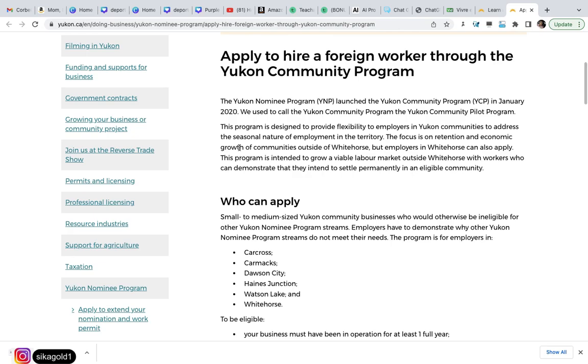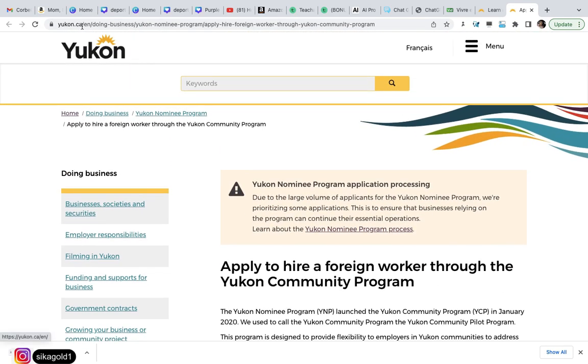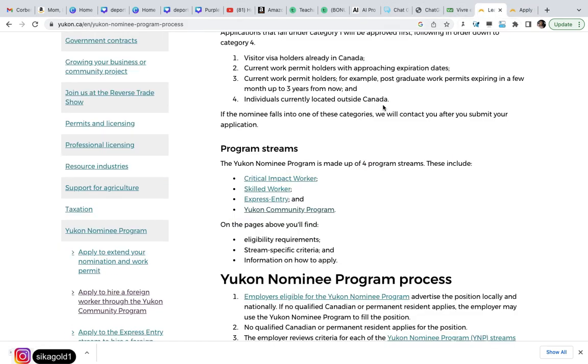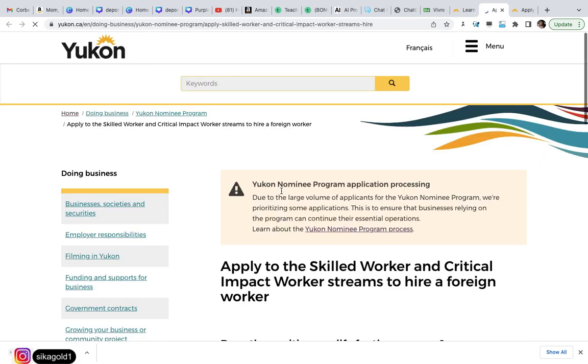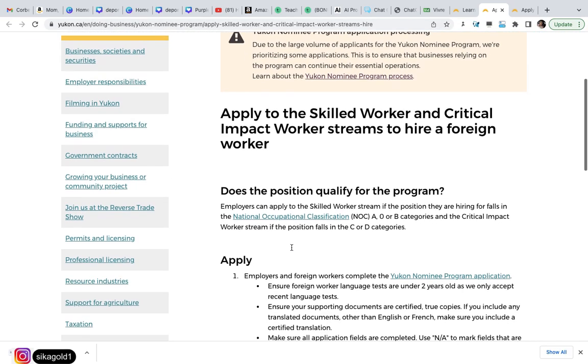When I migrated to Canada over 10 years ago, these kind of news were not on the internet. Nobody was talking about quick and fast immigration to Canada, so I feel like we're privileged to have these pathways now. God bless Canada, God bless COVID, because COVID led to a lot of this happening even more.